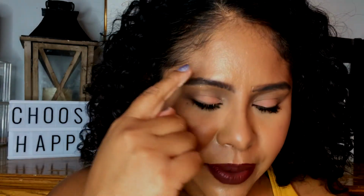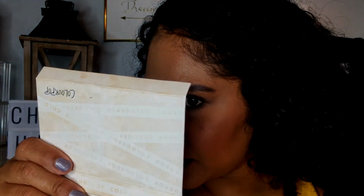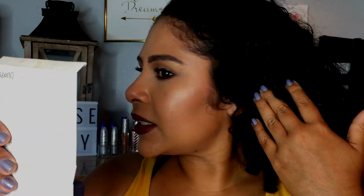It doesn't look cakey, but I'm still having that issue where it looks a tiny bit cakey right around the hairline. Even from the get-go, it looked that way, and this side does not look like that at all. It's still staying pretty good everywhere else. I don't have an issue with it.